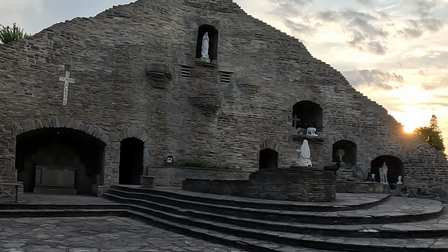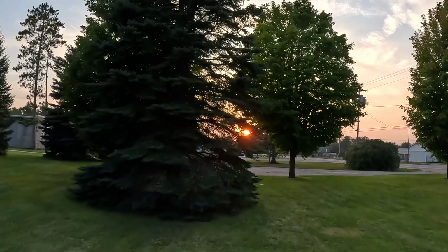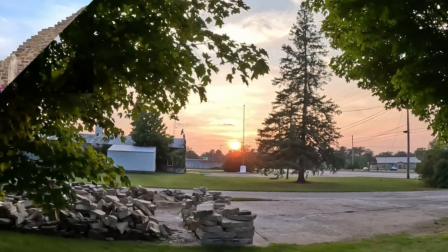Over 100 newspapers covered the dedication of the shrine. And by the time we'd finished looking at everything, the sun had already sunk below the horizon. But man, what another beautiful Michigan sunset to end on.